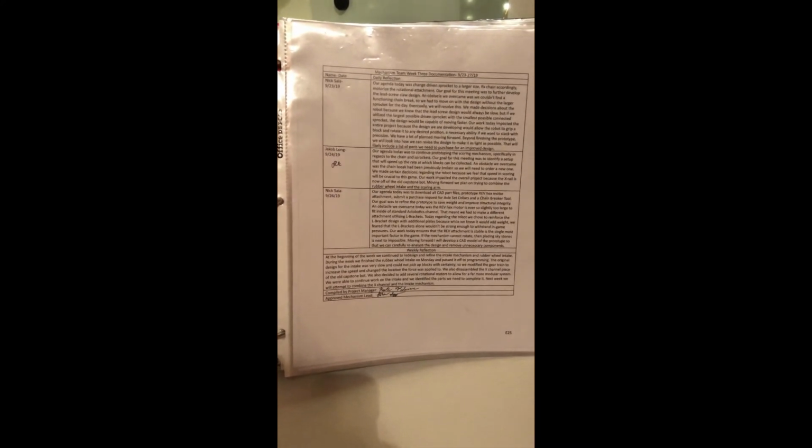I do recommend, and what I plan on doing in the future, is whenever they mention one of the names of one of the parts, I'm going to reference them back to the page of the design review, just so they know where to look for more information if the actual documentation isn't giving them enough.